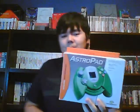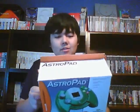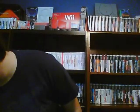Alright, next up, this is something not really worth mentioning either, but it's a complete in-box Astropad for the Dreamcast. Just a third-party controller, but it's pretty cool to have. Again, just a display piece, but whatever. Then I have this Sonic plush that I got for free at a yard sale. I got a PS1 multi-tap. This is a third-party one too, but again, not really worth mentioning, but still cool to have.